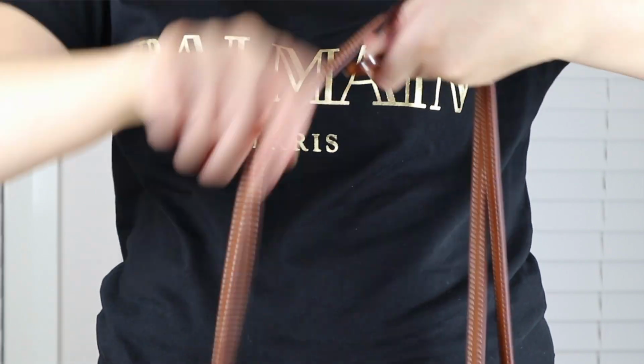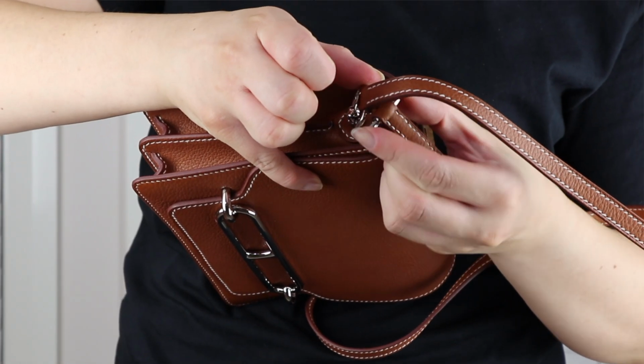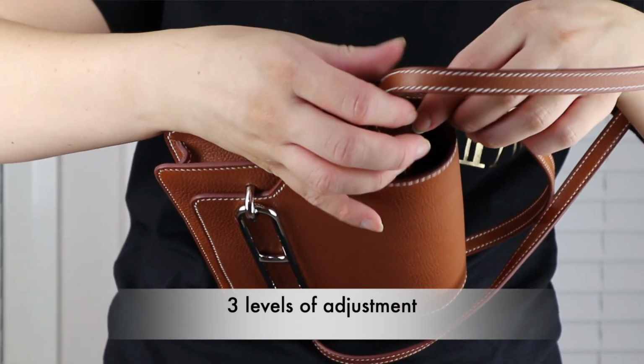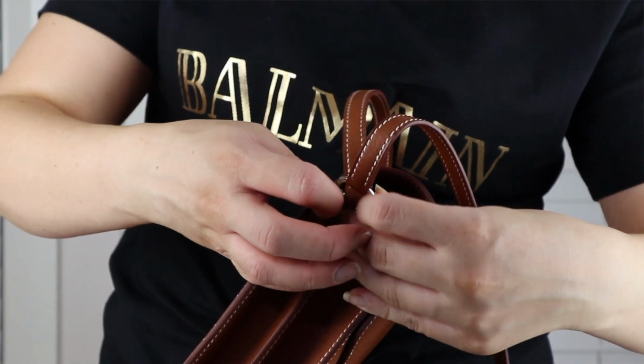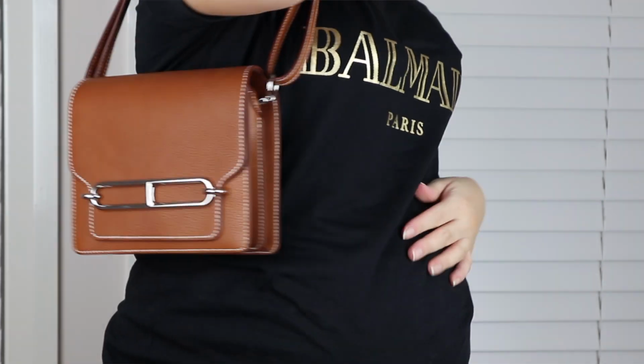This can be worn on the shoulder, it can be worn crossbody, and there is another level of adjustment from what I have seen. I've seen some Instagram photos where it can be adjusted in another way, but if I can figure that out, then I'll include some kind of video of me doing it.